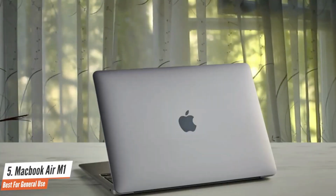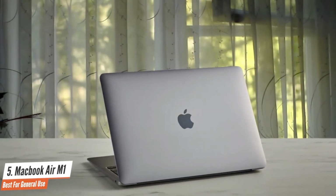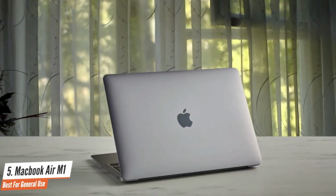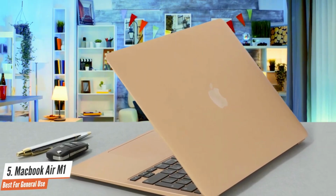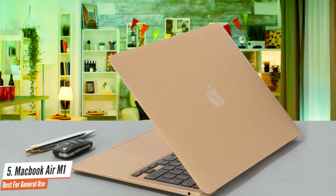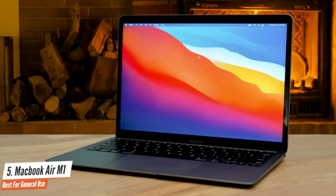The inside of the Air is almost exactly the same as its predecessor too, apart from one very important part, the processor, or more accurately, the System on a Chip, or SoC, which combines processor, graphics and RAM all in one package. The new M1 replaces the Intel Core i3, i5 or i7 of its predecessor.